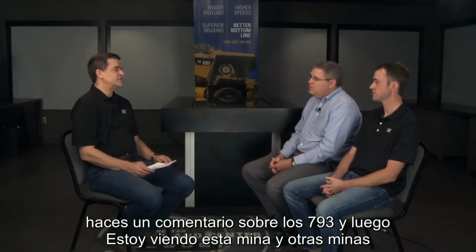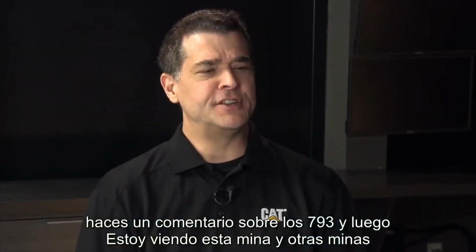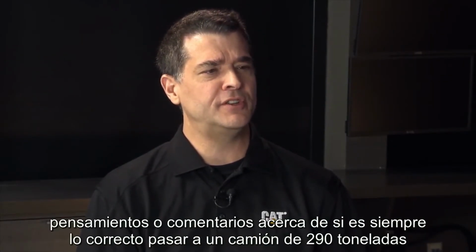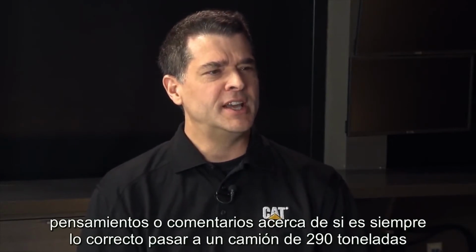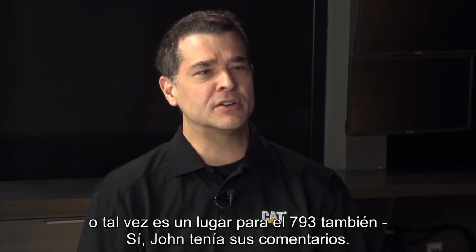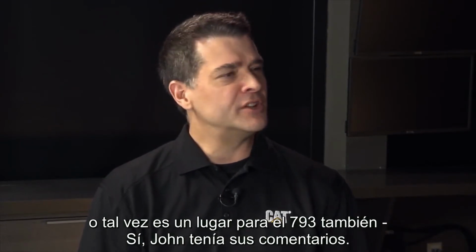Well, you make a comment about 793s, and I've seen this mine and other mines which actually continue to use 793s. I don't know if any of you have some thoughts or comments on, is it always the right thing to move up to a 290 metric ton truck, or maybe is it a place for the 793s too?